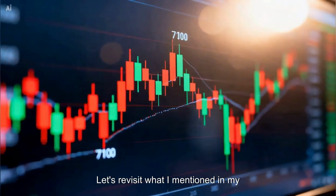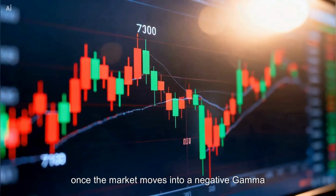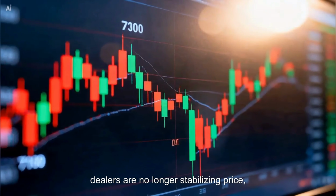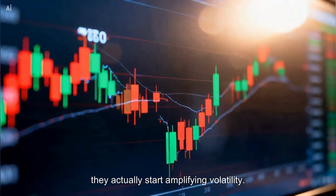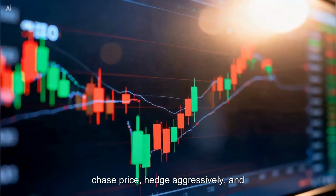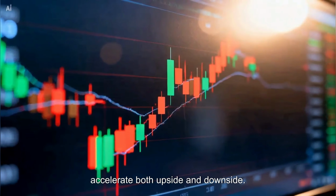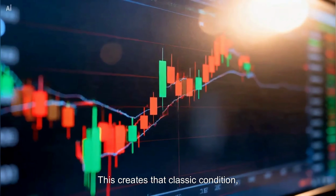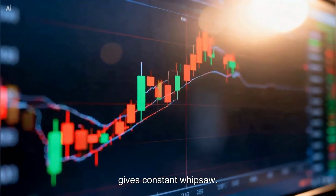Let's revisit what I mentioned in my previous video. Once the market moves into a negative gamma environment, dealers are no longer stabilizing price. They actually start amplifying volatility. Instead of dampening moves, they chase price, hedge aggressively, and accelerate both upside and downside. This creates that classic condition: sharp moves, fast reversals, constant whipsaw.